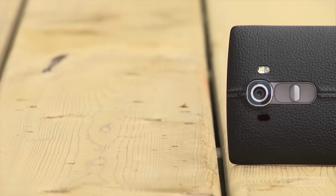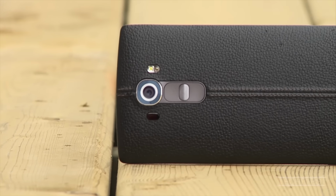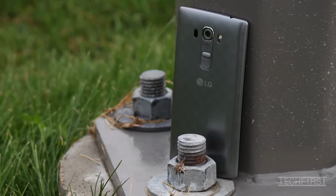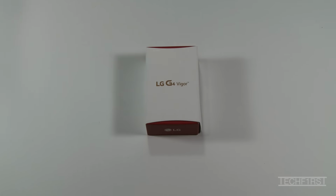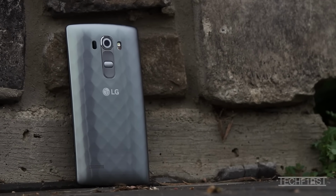Check this out. We now know that LG is serious about its Android phone game, and the LG G4 was a successful phone. But soon, you're gonna have less reason to spend $900 on a cell phone. So can LG prove it's got the chops when creating its own mid-range device? This is the LG G4 Vigor.